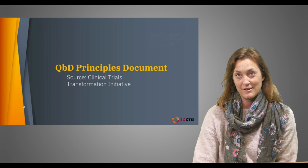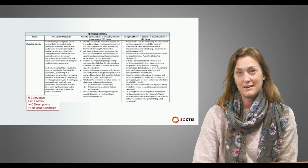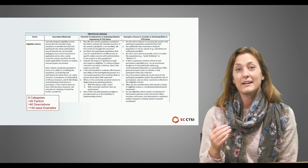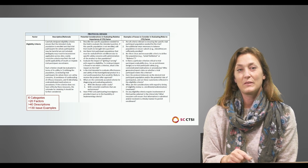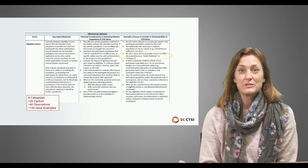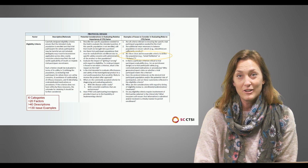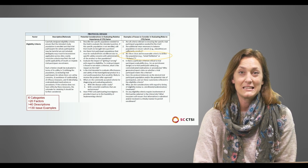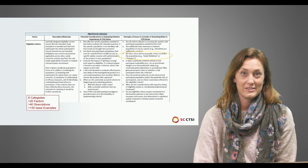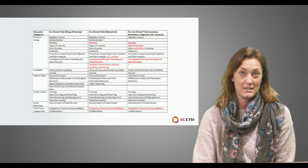The primary reference document of QBD is called the Principles document. It was developed by the CTTI. Here's an excerpt of the detailed document that helps you walk through your study and identify potential problems down the road. For example, when examining your eligibility criteria, are there clear and measurable criteria to define the population? If not, your study will come to a screeching halt, or at the very least, you'll have inconsistency in who you're enrolling. There are many pages like this with over 20 factors, and your job is to choose the top 3 to 5 factors that are most critical to the quality of your study.